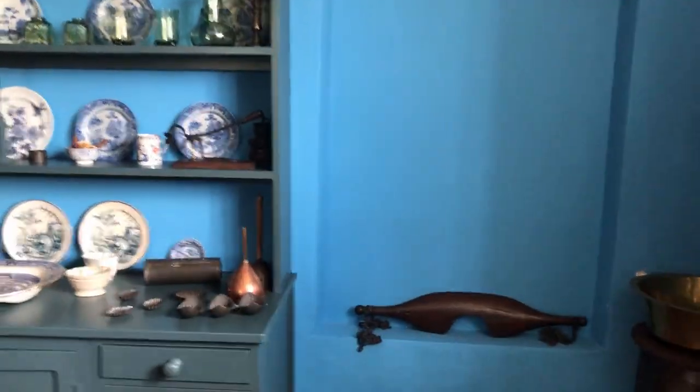It also makes sense when you think of the proximity of the kitchen and the dining room to the well, and to all the other outhouses that were all out towards what is now the stable yard. It just makes sense that this actually was the original dining room. However, in this interpretation of Gilbert White's house, it is in fact his kitchen.